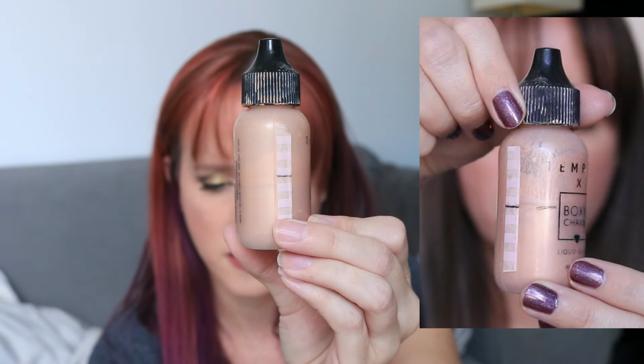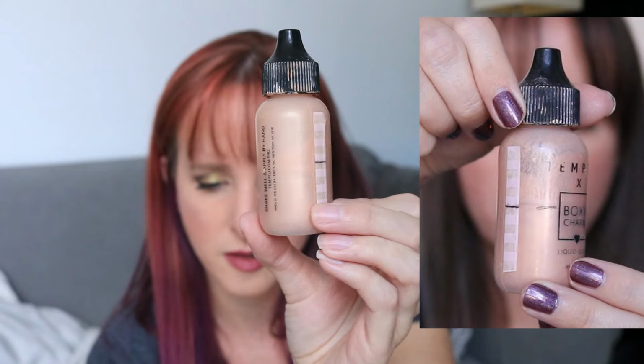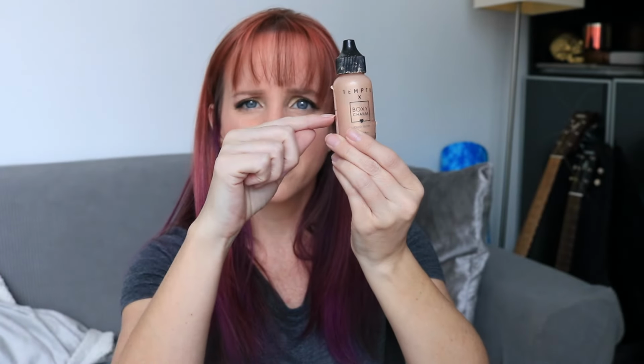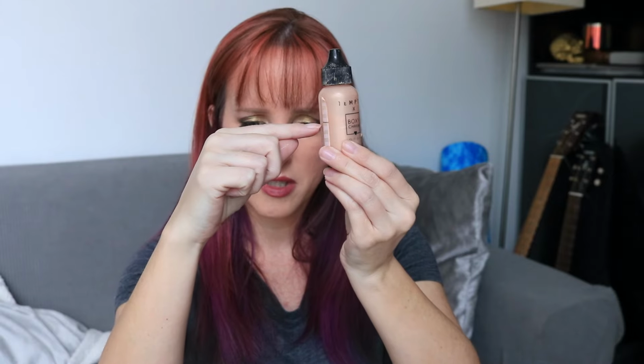I will draw a new line on this once I let it settle. I forgot to do that before I started filming. That would have been handy. But it's somewhere right about here. So it's just a little bit lower than where it was.